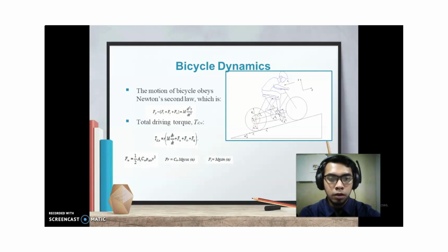For Fr, the equation is CRR times mg cos alpha, where g is gravitational acceleration, alpha is the slope of the road, and CRR is the rolling resistance coefficient. Fs is equal to mg sin alpha.